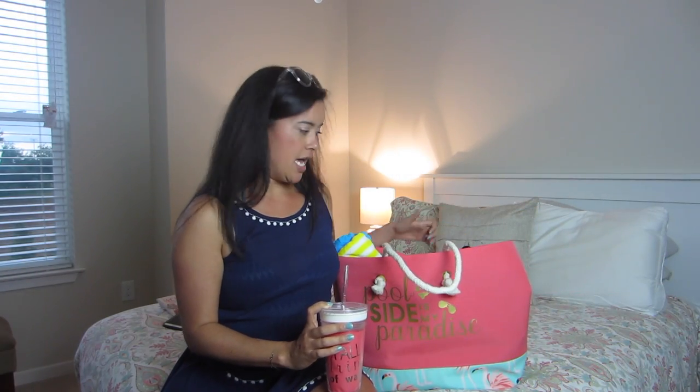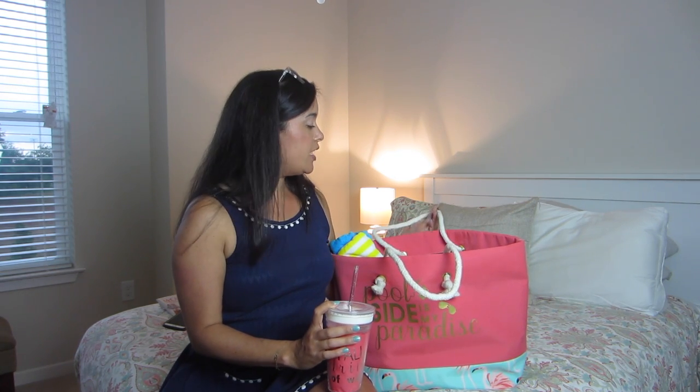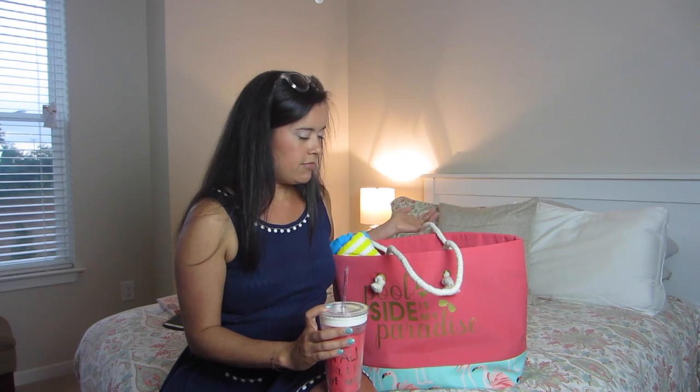Okay, so with all of that in mind, let me tell you about these awesome projects that I made with my new Cricut machine. So here is my adorable new pool tote. I just absolutely adore it. I mean, you can't go wrong with pink and gold and flamingos, right? I mean, how can that not be cute?